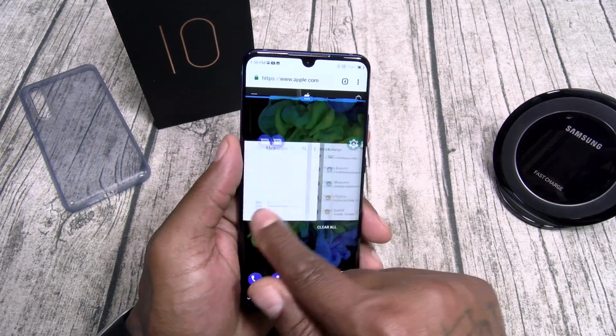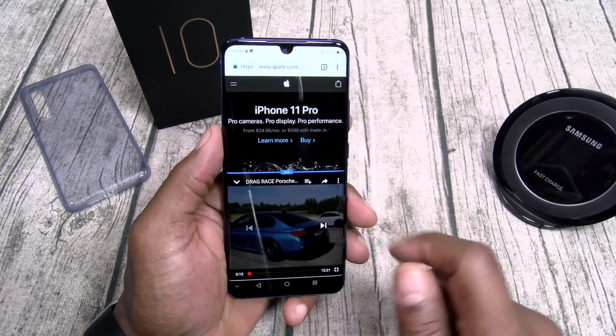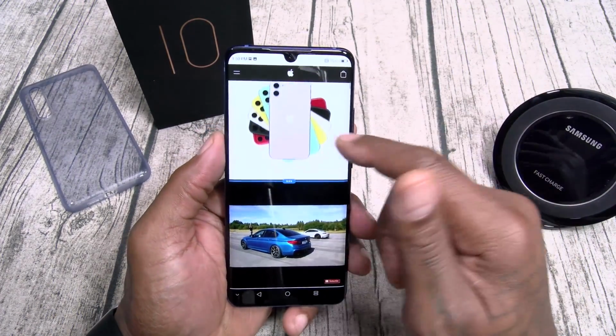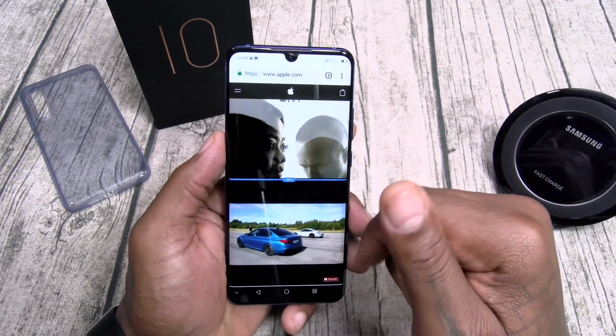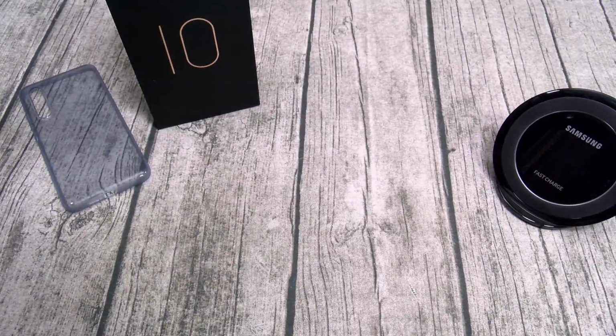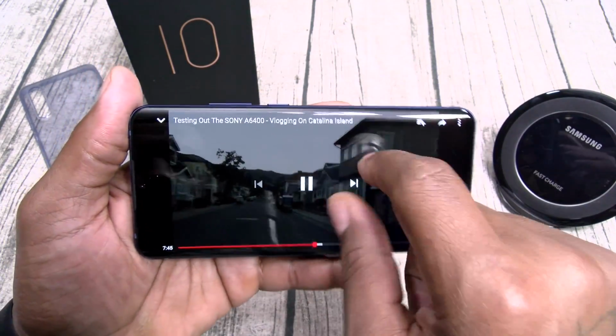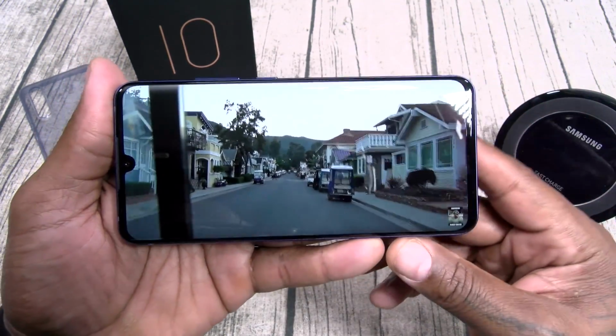Let's take it over to YouTube. Got YouTube on the bottom, Apple on the top. That's pretty sick. Now let me pull up a video so we can check out the speakers. All right, so I got my usual test video queued up. Here we go. Max volume on the speakers.